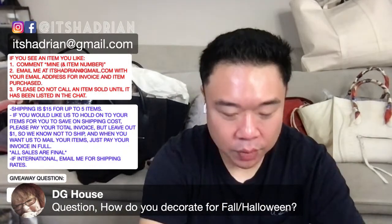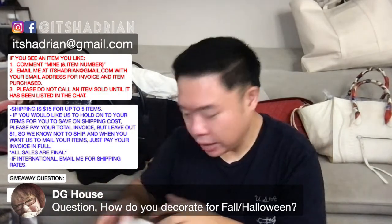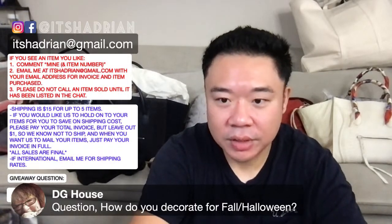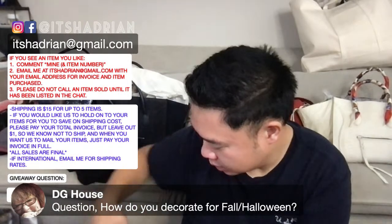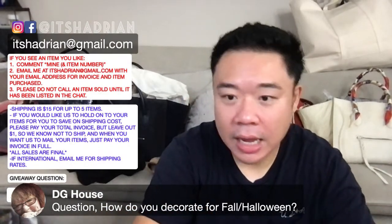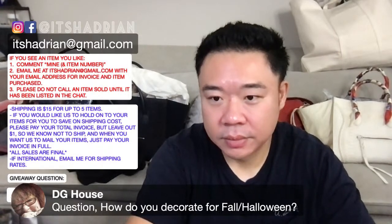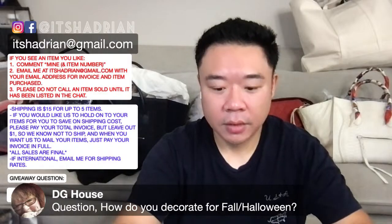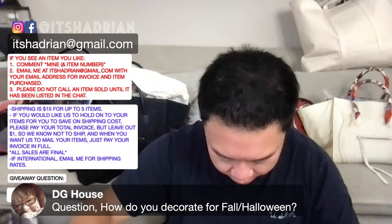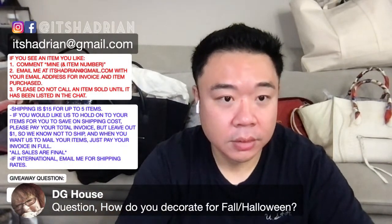So, this is our white DR2 blouse. Oversized, size, what did I say, small, and how much is this one going to be, Adrian? Okay, we're going to do this one for $20, and that's item number 11.